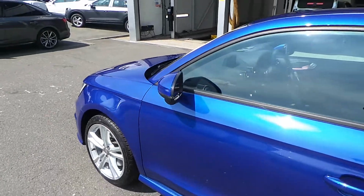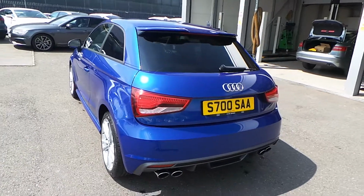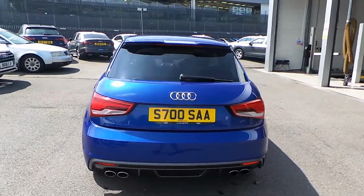And moving to the rear, the privacy glass from the B pillar backwards with the LED backlights and the chrome quad exhausts with the rear parking sensors.